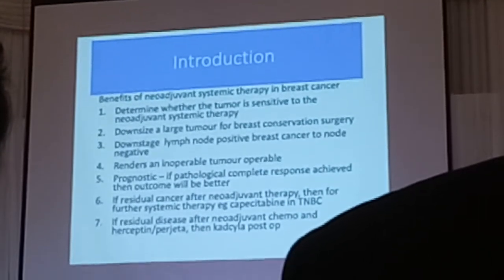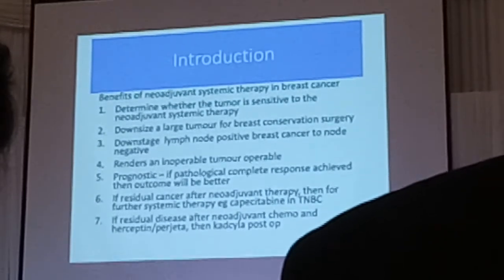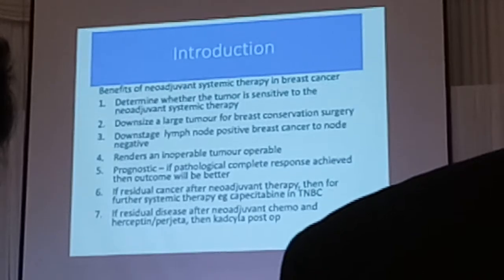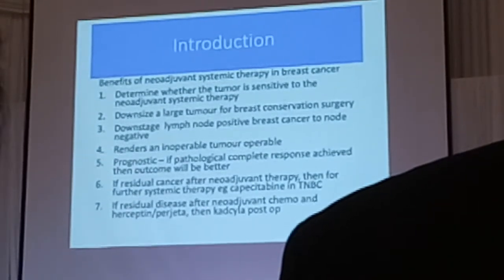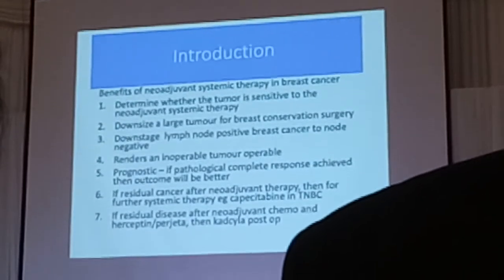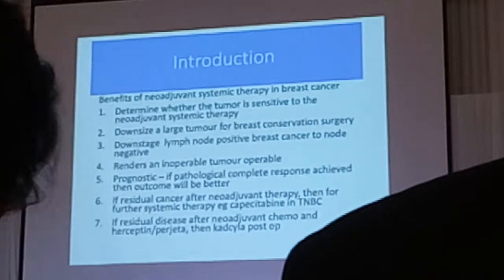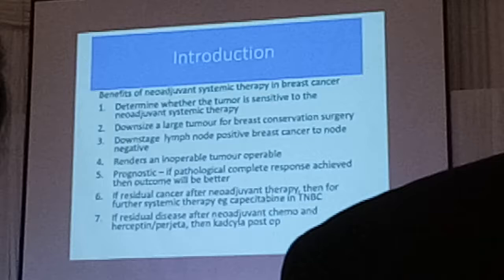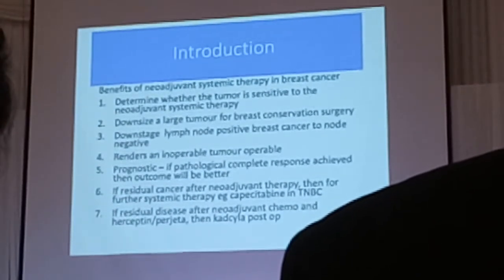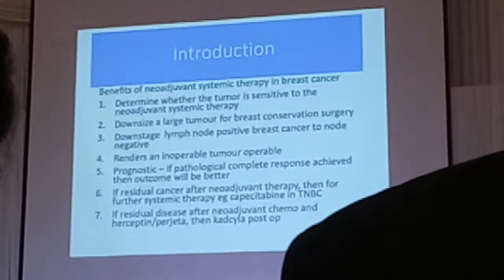And nowadays, we are giving neoadjuvant chemotherapy as a sort of test to see whether the cancer is sensitive to the systemic therapy or not. So you will find that it's prognostic. If pathological complete response is achieved, then the outcome will be better. If there's residual cancer after neoadjuvant chemotherapy, the oncologist will now give you further systemic therapy, like in triple-negative breast cancer. If you don't get a complete pathological response, they will give capecitabine for 6 months after.